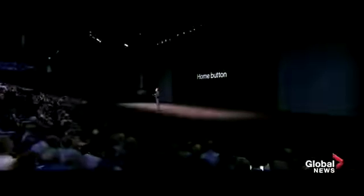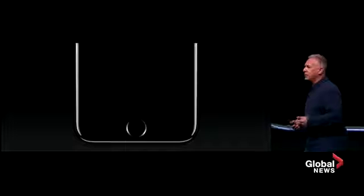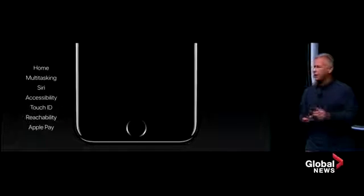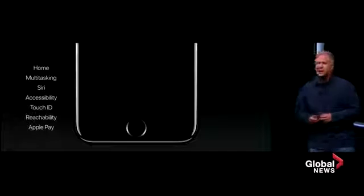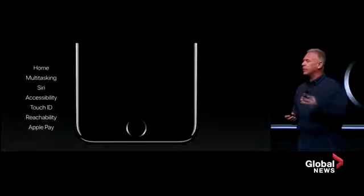Number 2, something we use hundreds of times a day, the home button. The home button is quintessential Apple design. It is so simple, yet so powerful. We use it throughout our day. We click it to go home. We double-click it to bring in multitasking. We hold it down to invoke Siri. We can program it through accessibility.